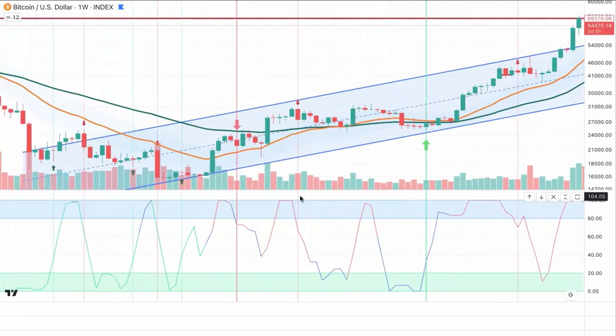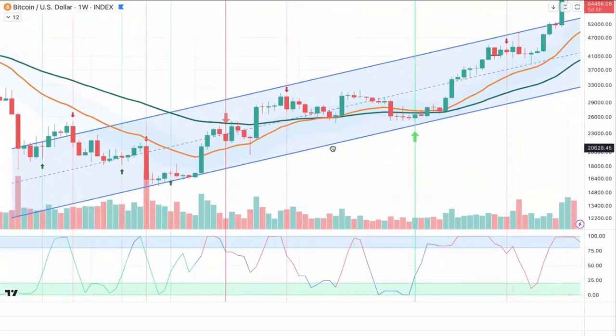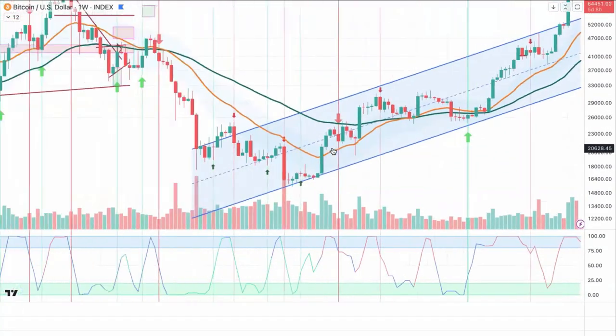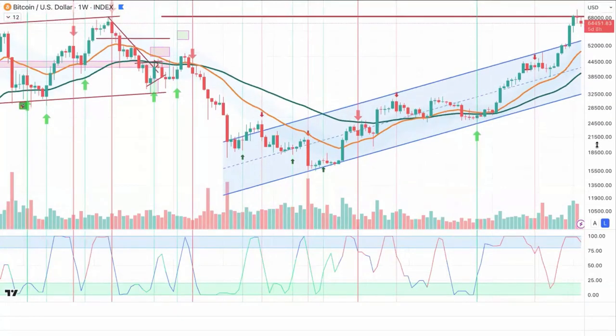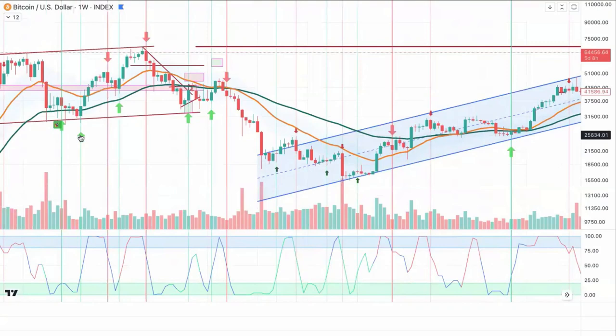I do like to catch them on the daily as an early indicator. But the weekly really gives the stronger signals, especially when it confirms with the TSI. So it also caught the bottom here back in July of 2021. We saw this weekly ERI, and I'll turn on the TSI here as well.